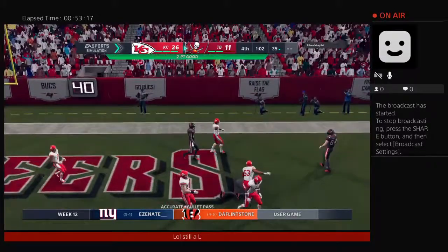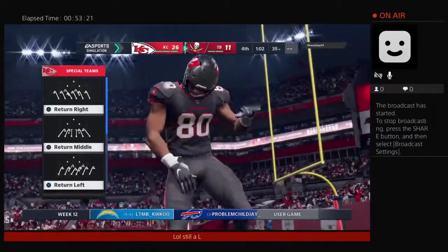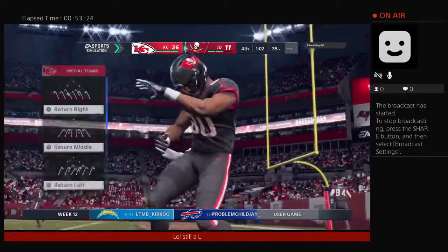He's got it. So they convert the 2. That keeps their slim hopes alive as we're back to a 2-score game. Buccaneers 11.